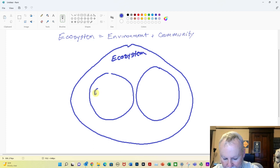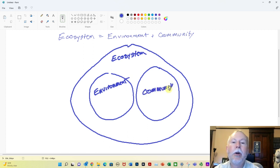Here we have environment. And here we have community. Okay, so those are our main terms, and what we've done is we've made kind of a Venn diagram that shows that the ecosystem contains the environment and community, but the environment and community do not overlap. And then we can expand on this.